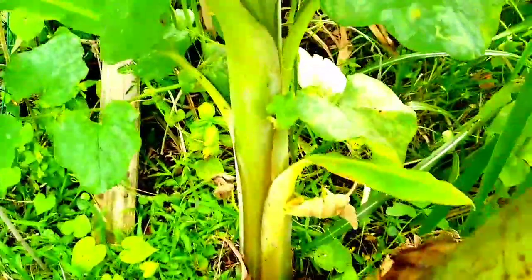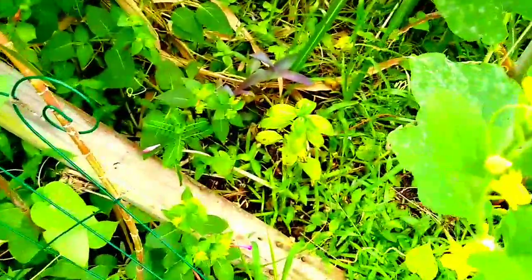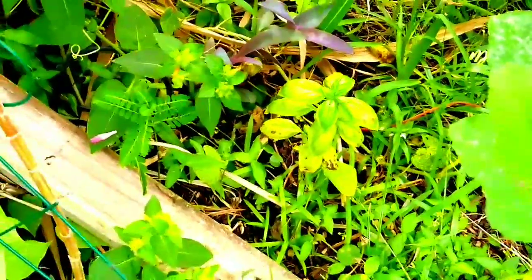And lots of flowers in here. There's some kind of melon growing here. I don't know what kind of melon, but it's growing, and I'm letting it grow. And there's more sugar cane here. There's more sugar cane back there. And flowers. Basil, that's dying. But yeah, it's time.